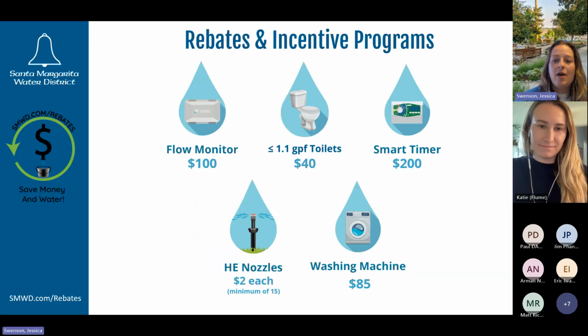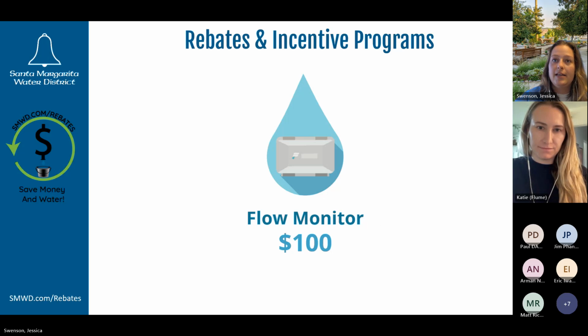And speaking of money, rebates are a great way to save money and implement new water efficiency upgrades on your property. Today, we'll be highlighting the $100 rebate for flow sensor devices. Flow sensor devices or flow monitor devices can detect leaks and help you track your water use in real time. They allow water use insights and can help you find hidden leaks before it's too late. And today we'll be discussing one of the rebate eligible flow monitoring devices called the Flume with our Flume partner program manager, Katie Frick.